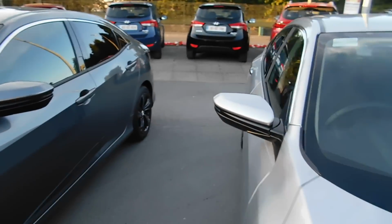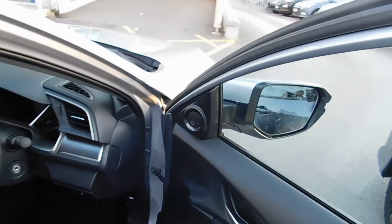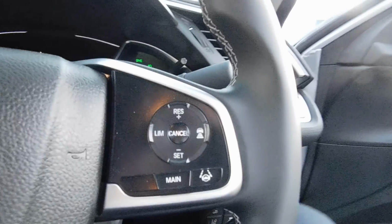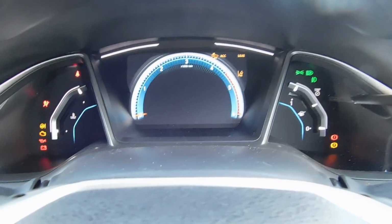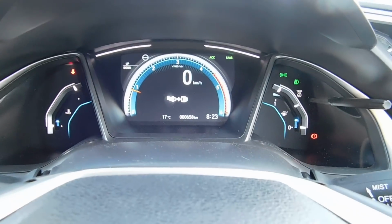Okay, now inside, there's going to be a 1 litre turbo, 127 horsepower engine that will also become available, and very soon, like in the next week or two. Right, okay, so this is the startup on the digital menu. I'm just going to start up the car for a sec.